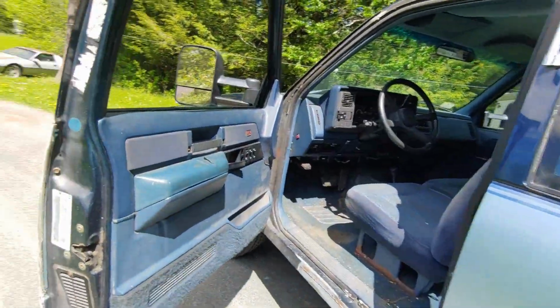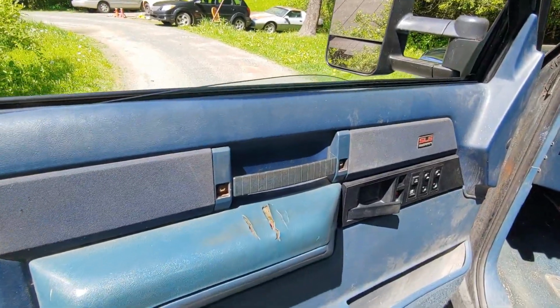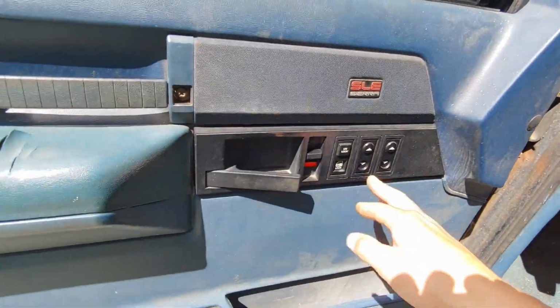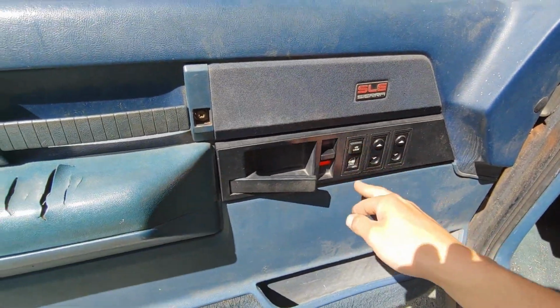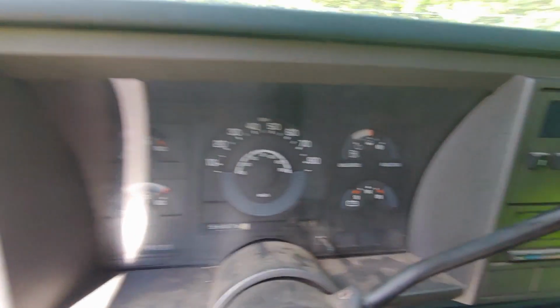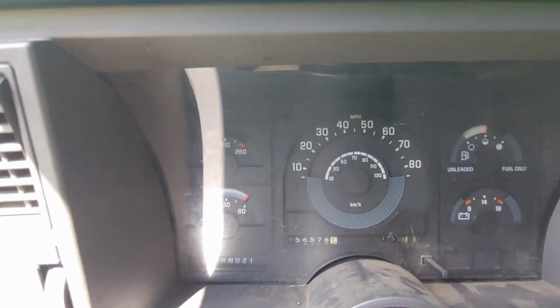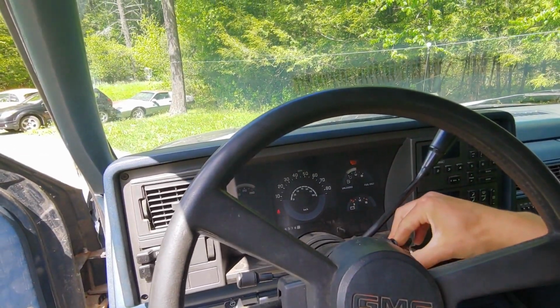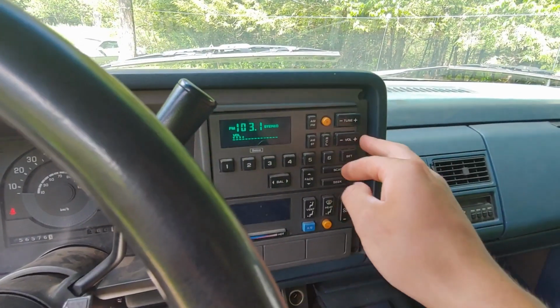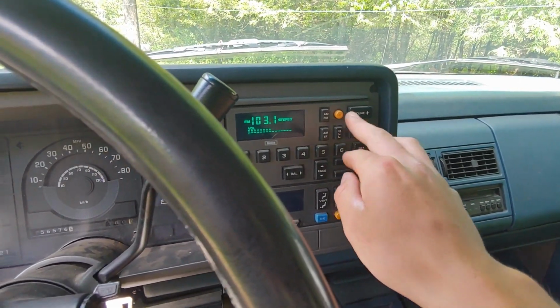This truck is the SLE interior, which is a pretty high-end trim. So as you can see, it's got electric windows. This actually works. The lock, unlock works on the passenger side. Let's take a look at the gauges. So it has 156,000 miles on it. Go ahead and start it up for you. Take a listen. Starts pretty good. It's got a working radio, as you can see.